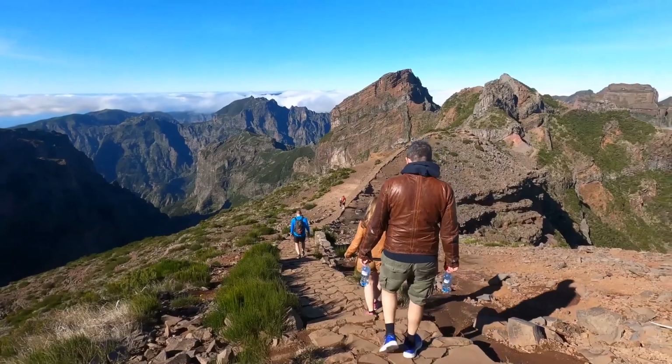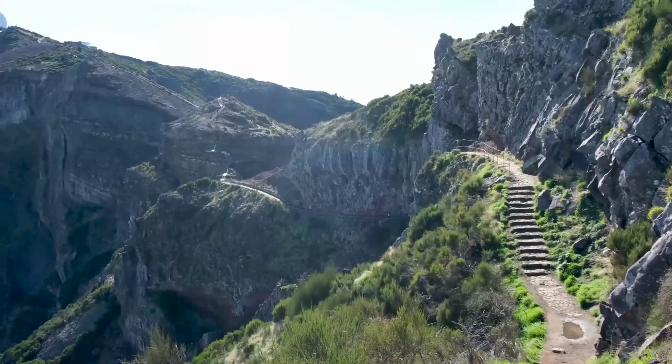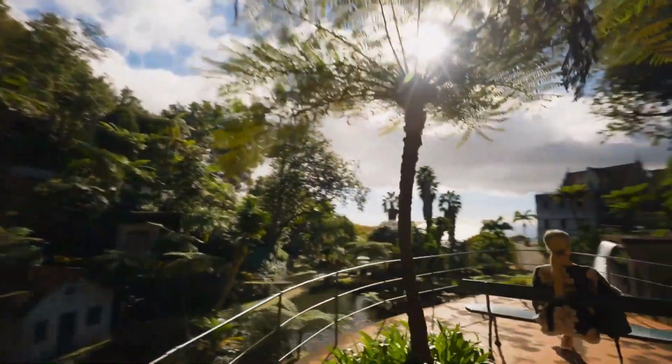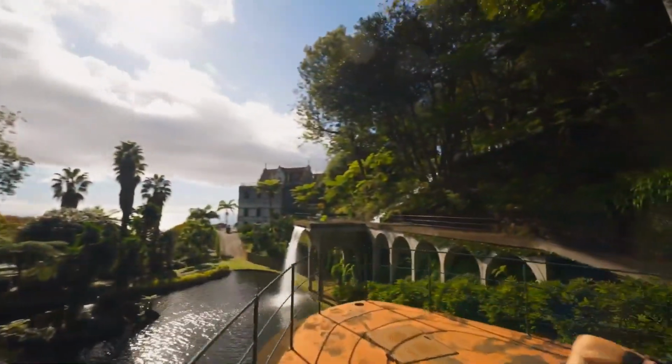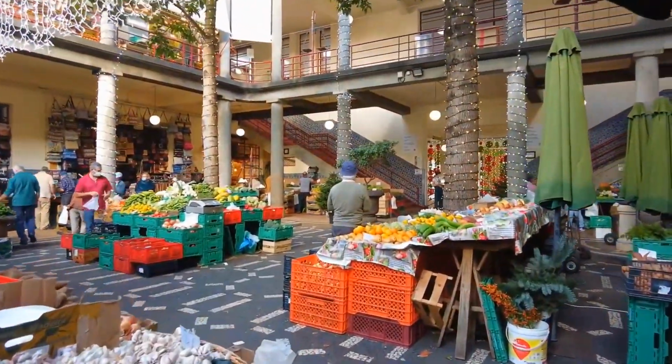Start at sunrise, and you'll have the trail and the magic all to yourself. Back in Funchal, there's more than meets the eye. This isn't just a tourist town. It's got history, art, markets, and energy, but at a pace that invites you to stay a while.